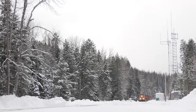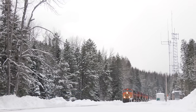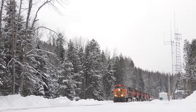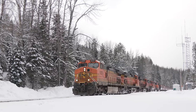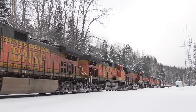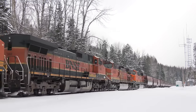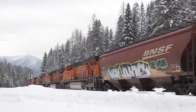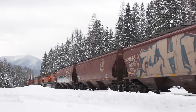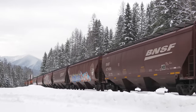Six engines are on the point of an empty grain shuttle. The latter three are offline and on their way east to balance out the power needs of the railroad. They pass the detector at milepost 1175.1. BNSF 6017 is a heritage locomotive marking the railroad's 25th anniversary in 2020. We will see more of it later.